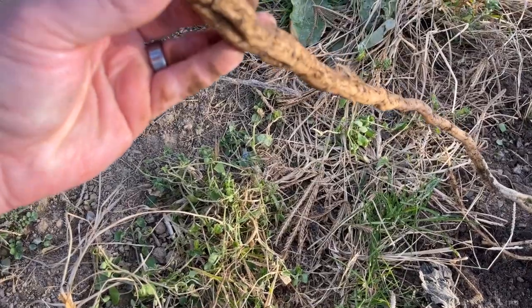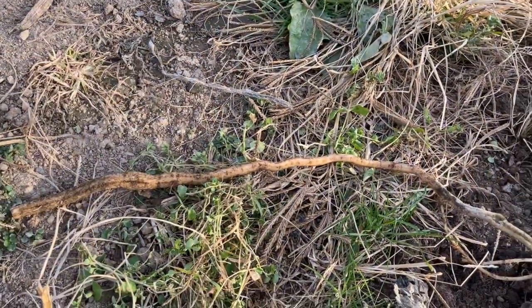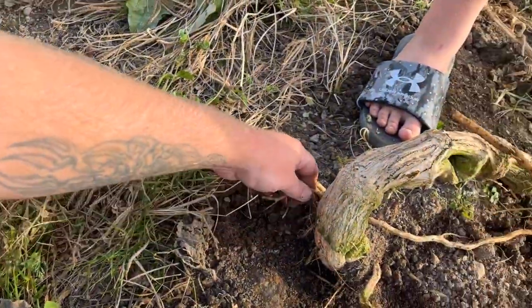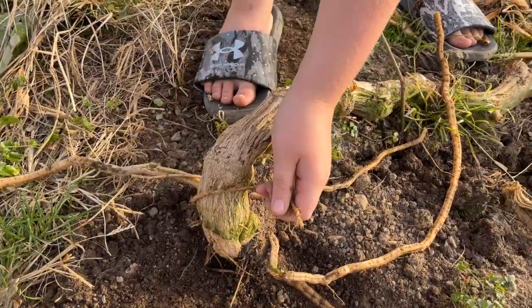It's still drawing water up. Look here, that's still the size of a penny. Still drawing water up, still got all the moisture there. So it's doing good. I mean, that right there is what you really want to see. You want to see those big, big roots there.